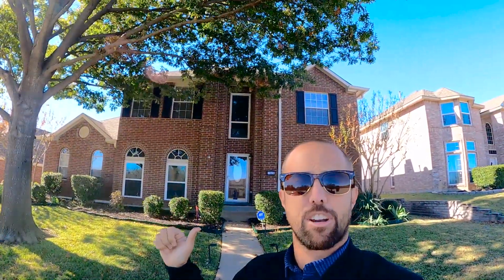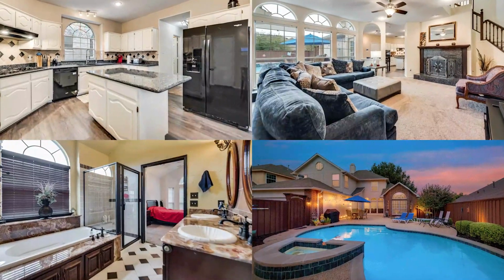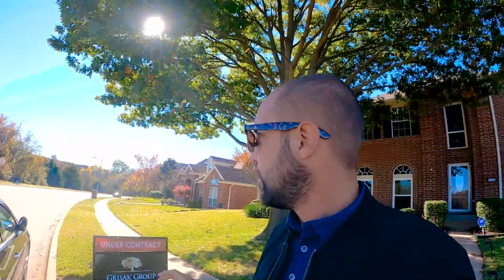And then on the inside, you're going to have that semi-open floor plan. The kitchen has the granite countertops and the white cabinets, but you might update the appliances in there, of course. Then you're going to have that second living area upstairs, and you'll have a pool in the back as well.